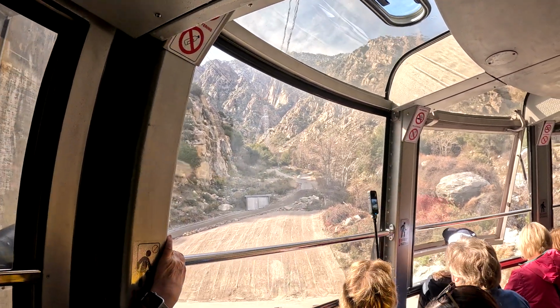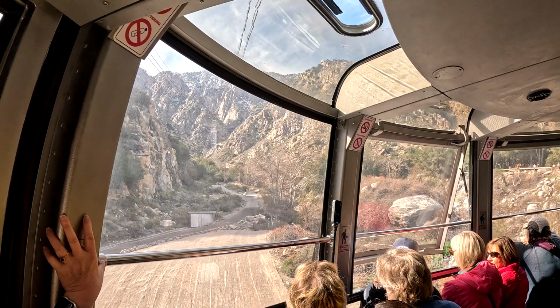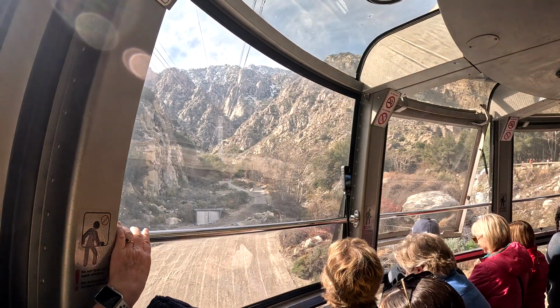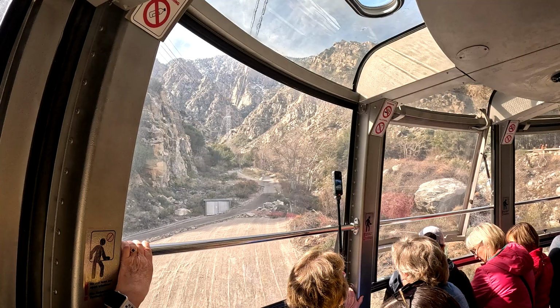All right, welcome aboard, folks. Once we get going, I will be starting that rotating floor. That simply means if you're standing at the window, the bars on the windows, they do not move. The only thing that's going to be moving is the floor you're standing on. So if you're at the window, just slide your hands along to the left.